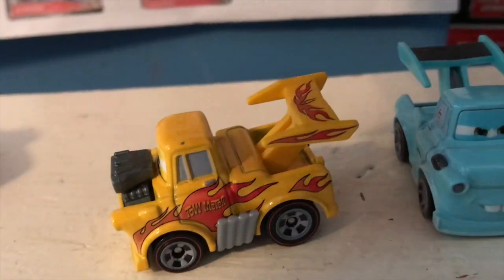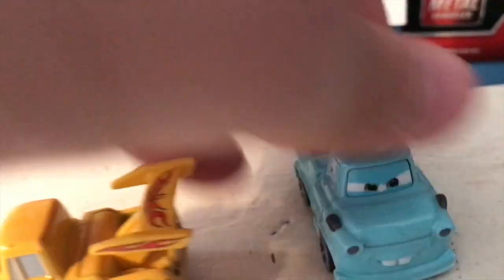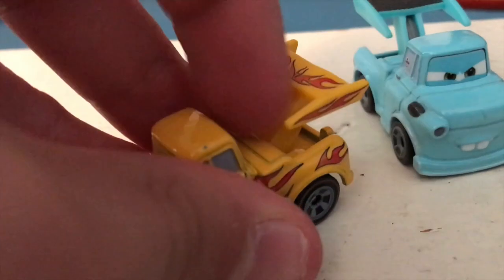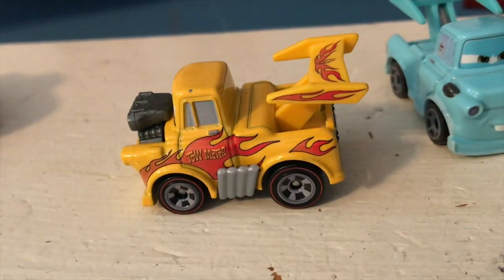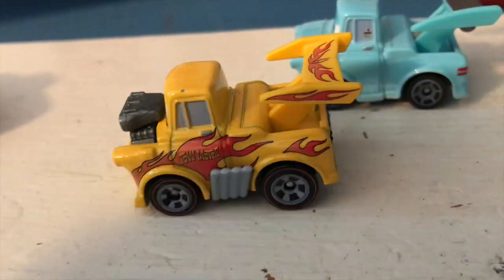Got this huge spoiler. Now, I had a problem with the Tokyo Mater spoiler sort of being off to the side at an angle. This one is definitely better and definitely seems sturdier. It seems like it's plugged into this part in his back. Really interesting that he's sort of like an altered Tokyo Mater mold. Definitely found that pretty interesting.